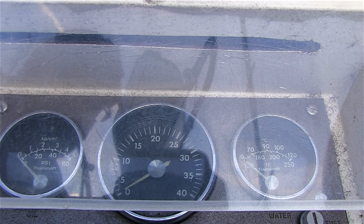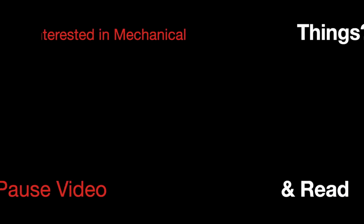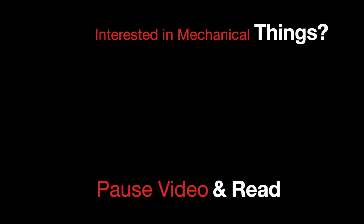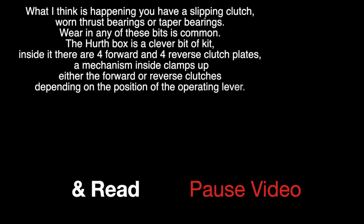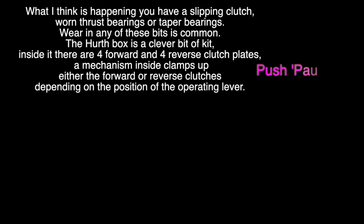So stay tuned. The seacock is open and the fuel line is down, so we're good to go. All right, let me get the glow plug warming. Here we go. For those of you who are interested, you can pause the video now and read the assessment from a person who has the same exact transmission, the same boat and same motor. You can read it now and see what you think.